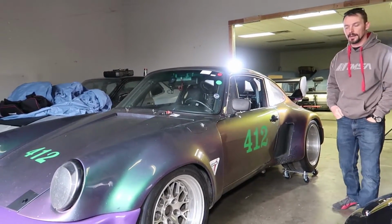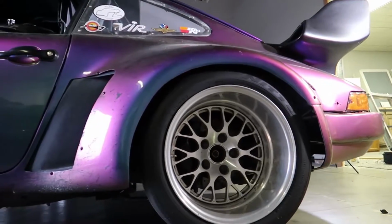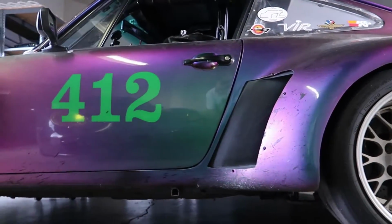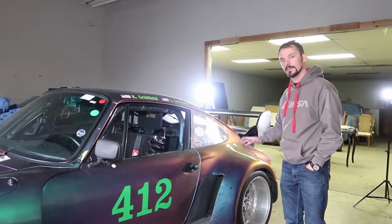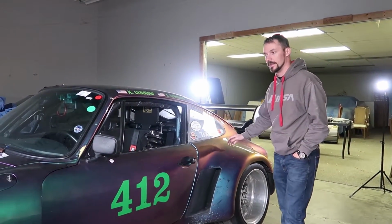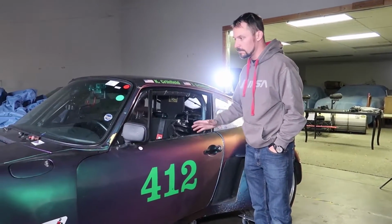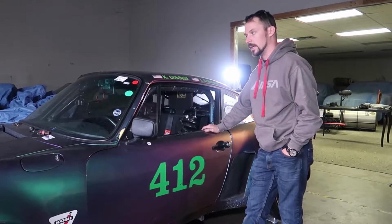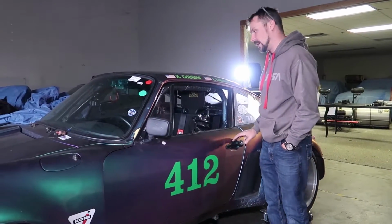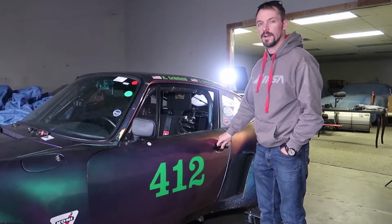So the car was wide body, as you can tell. It's got the vintage 911 fenders and the inlets in the rear quarters. So this was a factory-looking RSR. This is not some crazy off-the-shelf body kit or anything like that. This was made to look like a factory RSR car. The car weighs roughly 2,200, almost 2,300 pounds without driver. So with me, it's still right around 2,500 pounds.